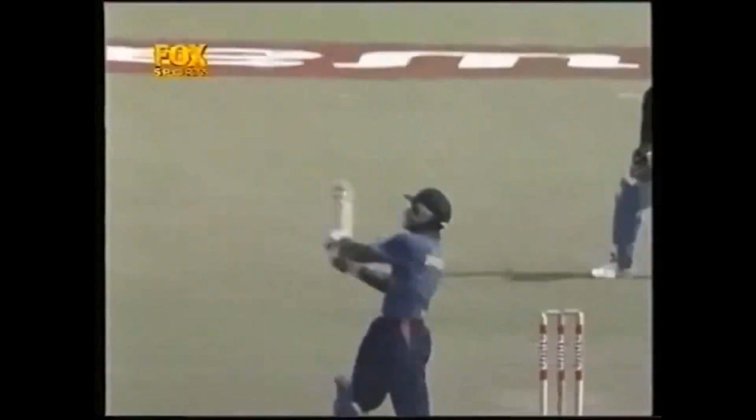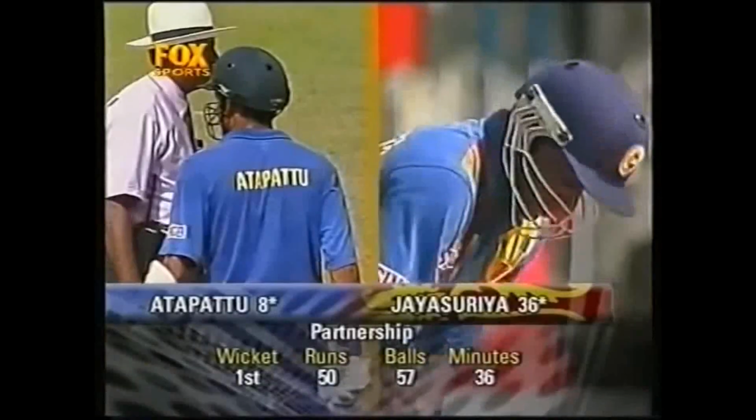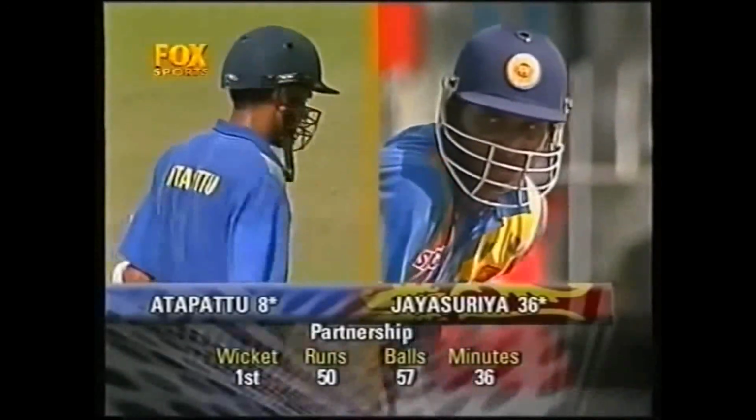Jayasurya still getting enough bat on it. More of the top edge here. There's no fine legs up, so another boundary for Jayasurya. It's important now that Prasad keeps his cool. He cannot afford to be rattled. That's the way Jayasurya plays. Jayasurya went on fire. There's something else to watch.